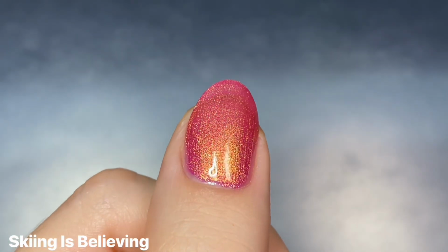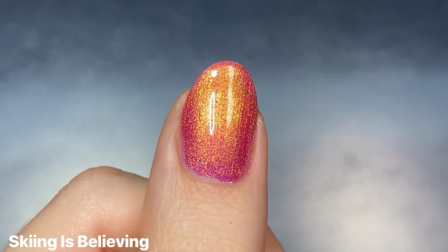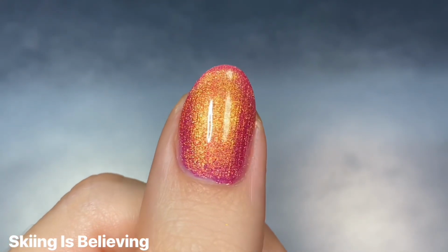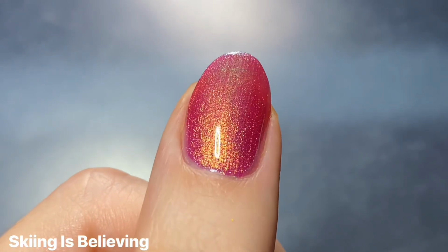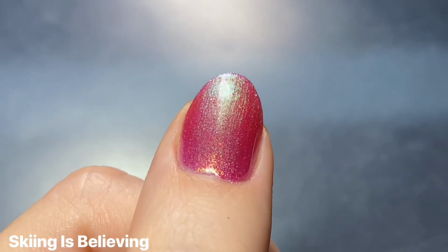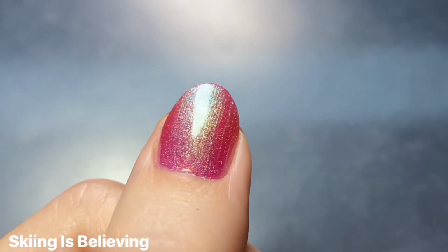This one had a really great formula too, where it was very full and even coverage on the first coat alone, but it's still a bit sheer. I ended up stopping at 2 coats here, but I think you can still see some nail lines, so if you really wanted it opaque, you can do a 3rd. It's absolutely beautiful, but this one did end up staining my nails a little bit.